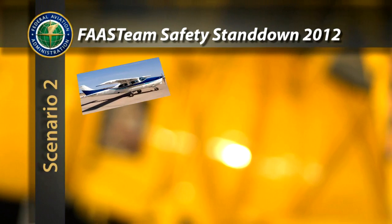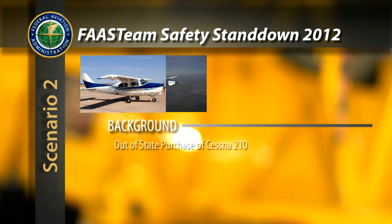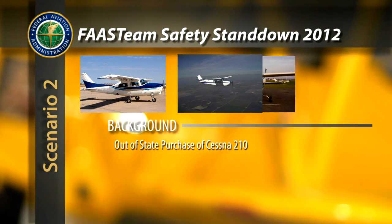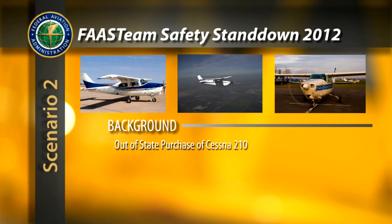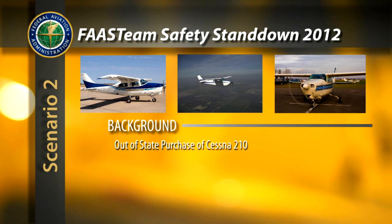Our experts will now help us analyze an accident that unfortunately involves fatalities and shows us how we can defend against similar problems in flight. A private pilot and two friends traveled from out of state to take delivery of a Cessna 210 the pilot had purchased. The intent was to fly the aircraft home the following day before dark. Time spent completing the purchase, however, delayed the planned departure.